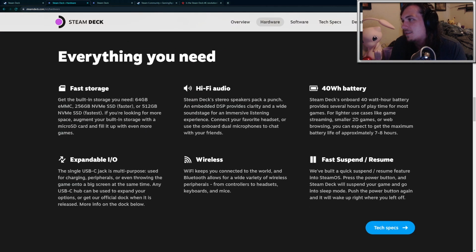Anyways, everything you need, fast storage, great audio, I guess. I would use headphones. I don't know why you'd use their audio, but 40 watt hour battery. I'm not sure how long that's going to last. It says approximately 7 to 8 hours. The maximum battery life is 7 to 8 hours. Okay, so if you're playing Doom Eternal, it's probably going to be more like 4 hours, maybe less. But I still think that's amazing.